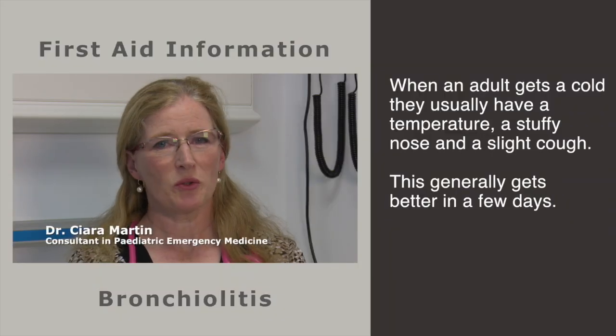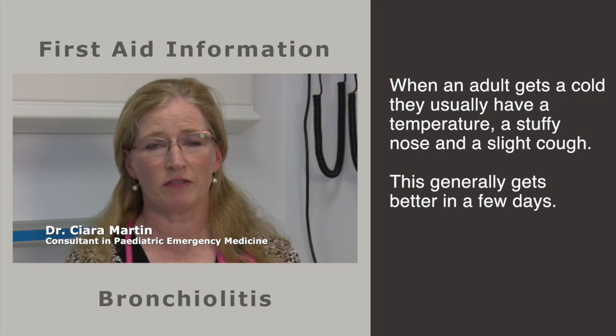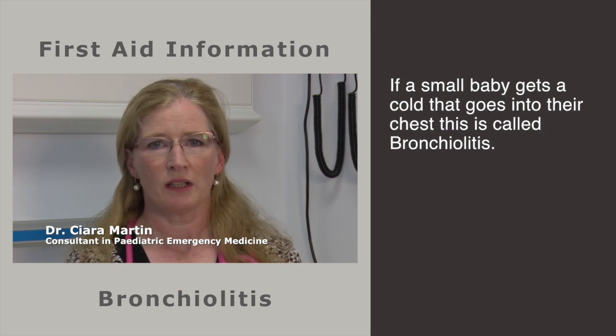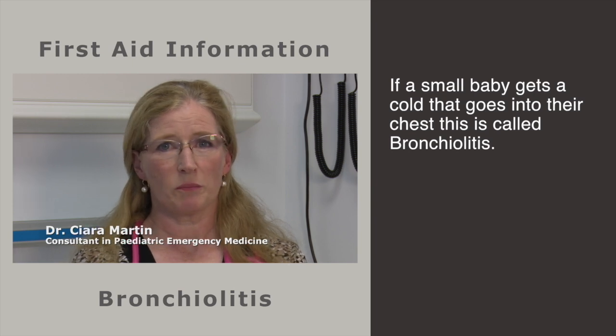When you and I get a cold, we tend to have a stuffy nose, we might have a temperature and we might have a slight cough. It gets better in a few days. If a small baby gets a cold, it can go down onto their chest and we call this bronchiolitis.